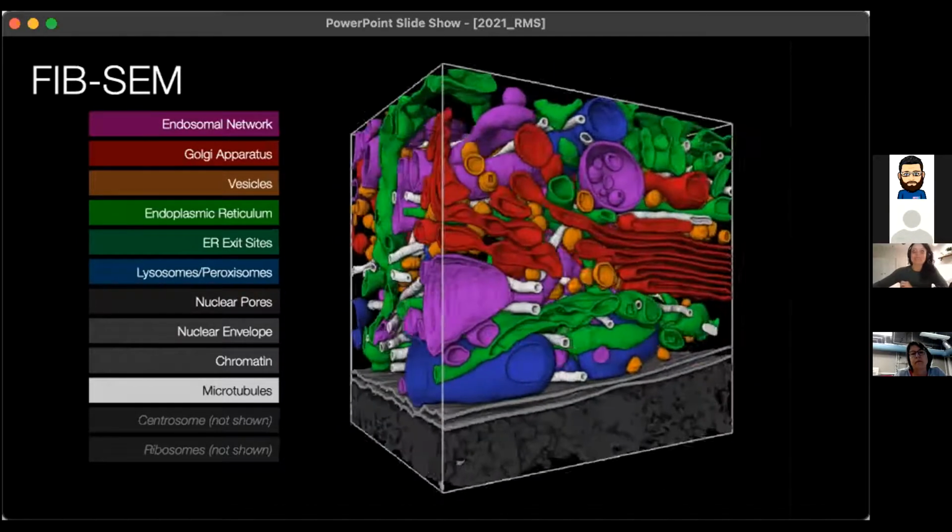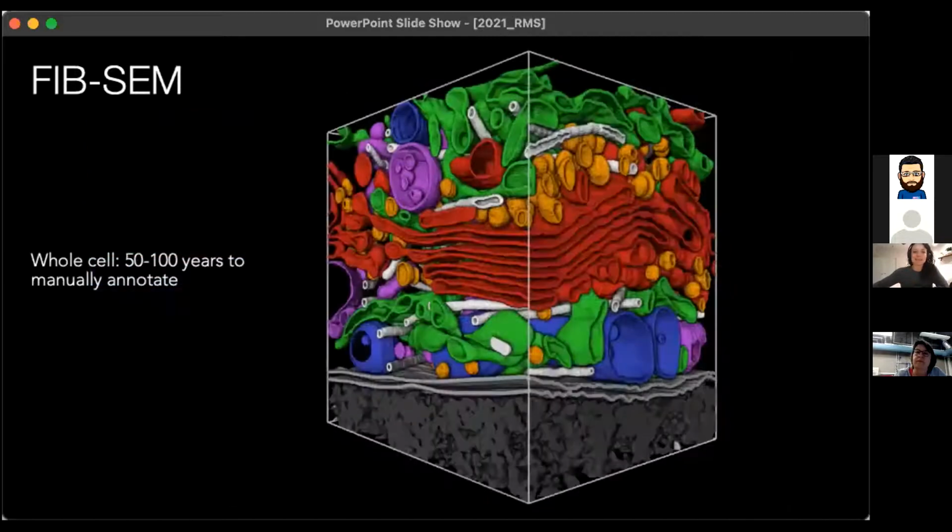So having all that information comes at a cost. To put that into perspective, it took an annotator about 7 to 10 days to manually annotate all of these membranes, and that's a generous estimate as to how long it took. It can easily take up to 2 weeks to do this sort of block.